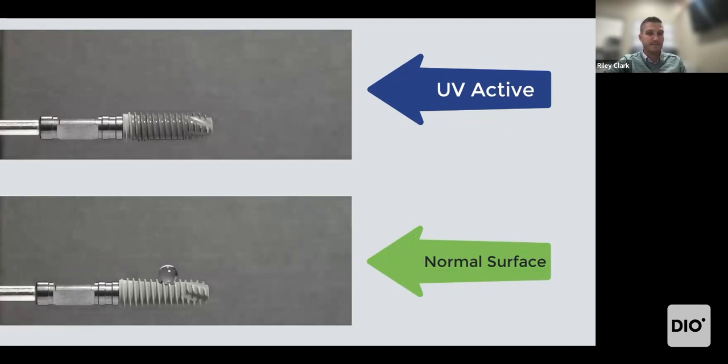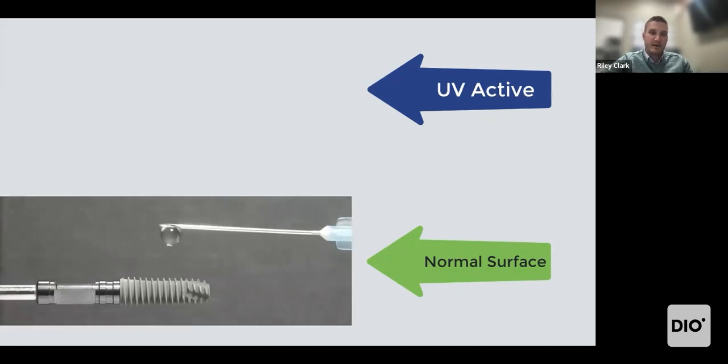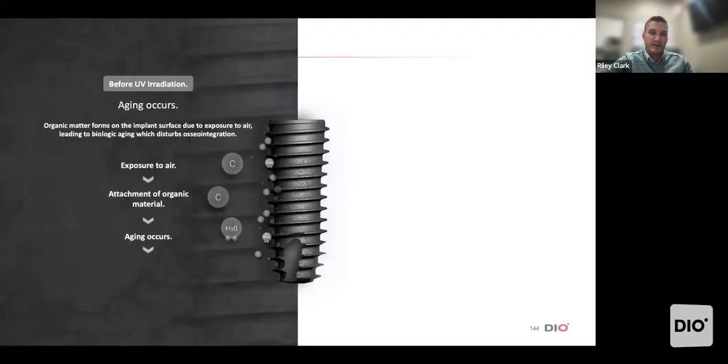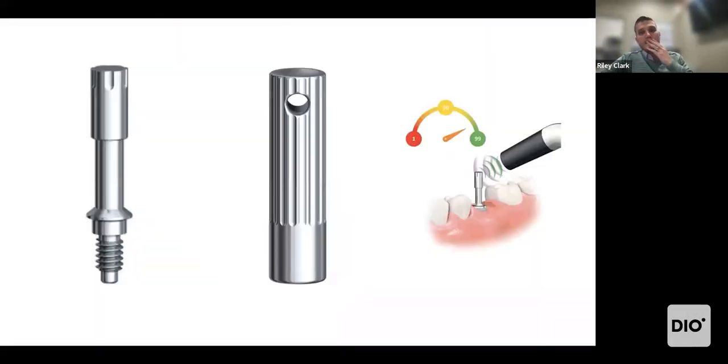Is that not crazy? I thought this was like Star Wars fake when I first heard about it, but it's a real thing. And let's talk about what that means. Let me skip some of this. We showed you this already. Let me show you a case.